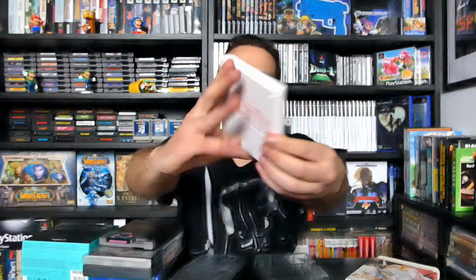We got the manual right here. Of course, we got the tray. We got the extra goodies and flyers right here. And the cart, I just love, you know, good old Famicom cards. These are awesome. Now, I don't speak Japanese, of course, yet. Maybe someday I will. I would love to speak Japanese.